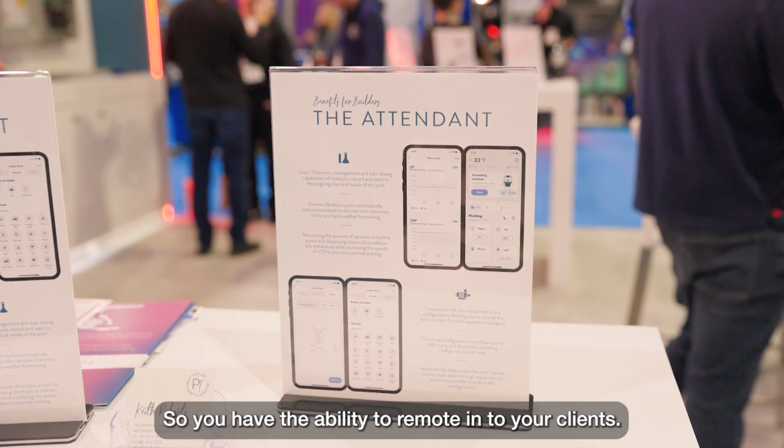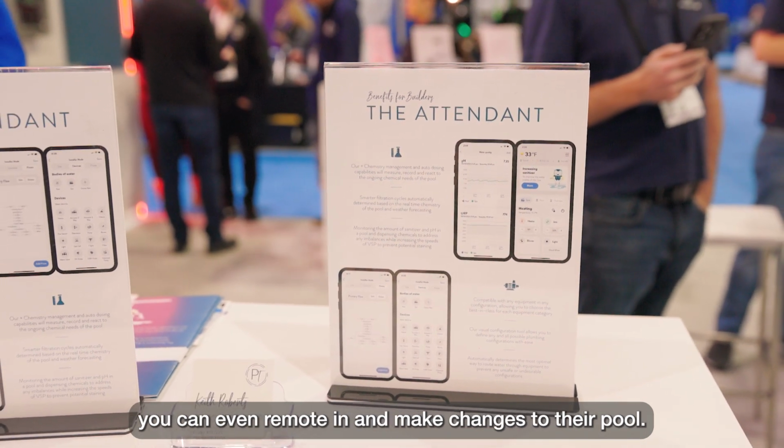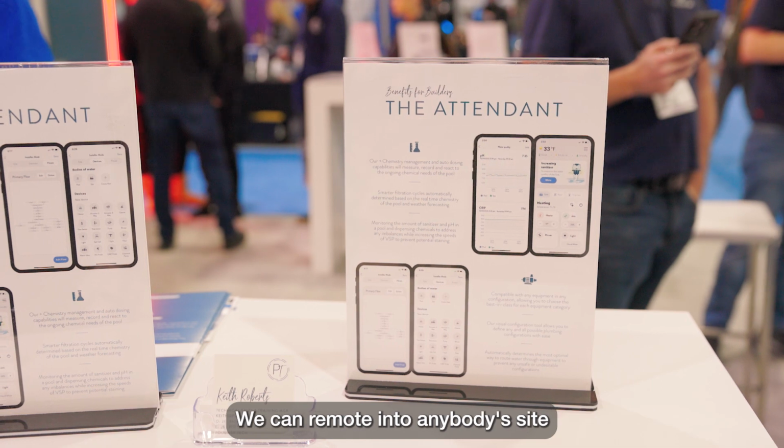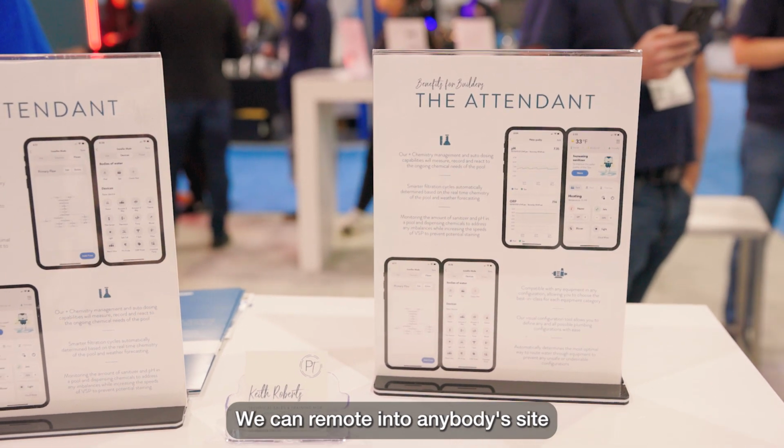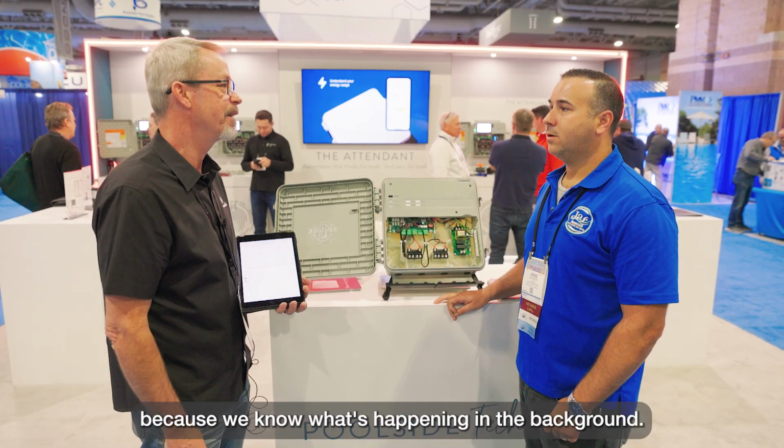So you have the ability to remote into your clients. Yeah, we love that. You can see any alerts that are on their pool. You can even remote in and make changes to their pool. We can remote into anybody's site. Hey, that's awesome. And we see the back door. So we can assist you very quickly because we know what's happening in the background.